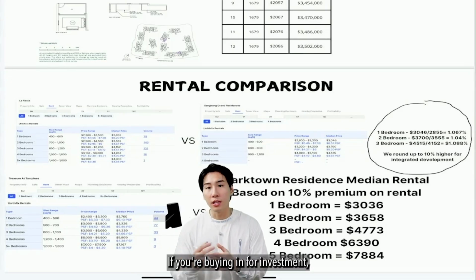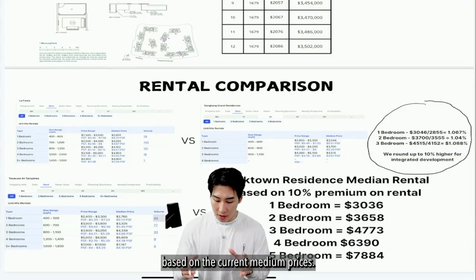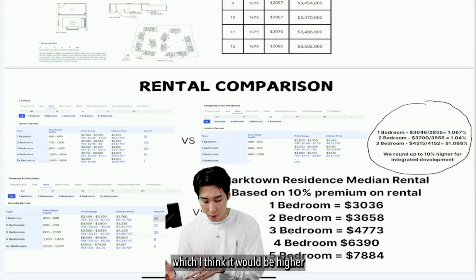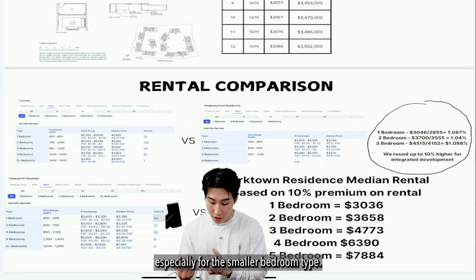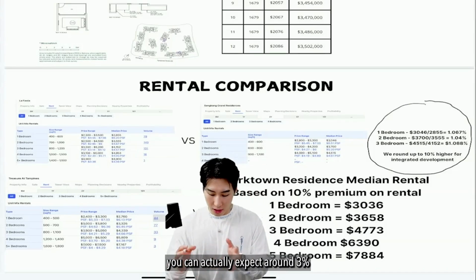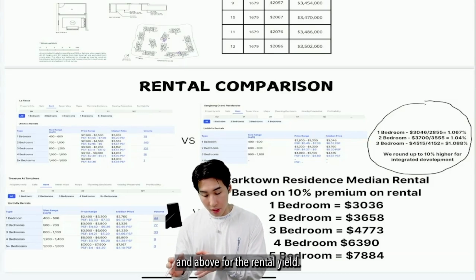If you are buying for investment, the rental yield is about 3% based on the current median prices. Like I mentioned earlier, it could be higher, which I think it would be, because these numbers are actually quite low, especially for the smaller bedroom types. If you are buying for investment, you can expect around 3% and above for the rental yield.